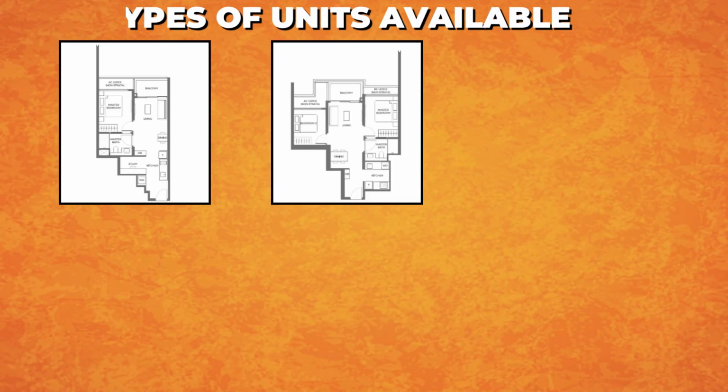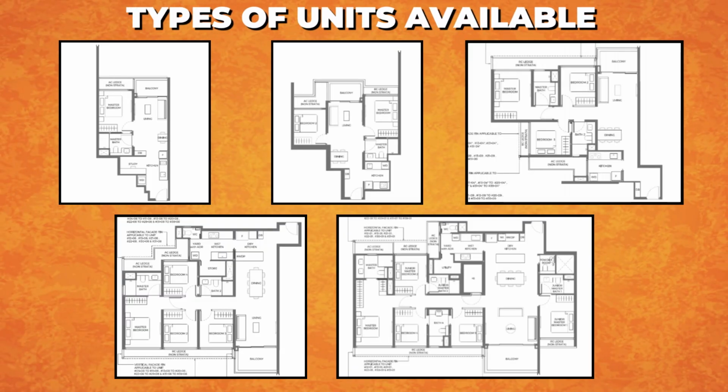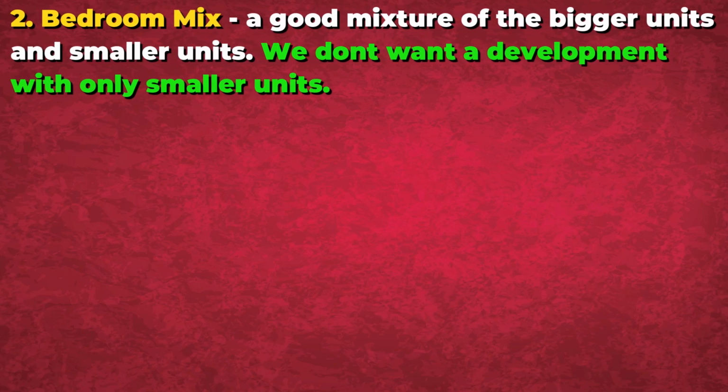The second thing we want to take a look at in a development review is actually the bedroom mix. So what's the bedroom mix? It means the number of bedroom types that are available. Okay, the 1 bedder, the 2, the 3, the 4, the 5. What we want to avoid is, not say avoid, okay, but what we want to be more cautious of is developments with a lot of very small units. There are some developments out there that comprise like 80% 1 bedder units. For me personally, I'll be more cautious of those kinds of developments.